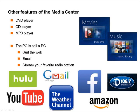One of the nice things about using your laptop as a DVR is it's more than a DVR. It's a DVD player, it's a CD player, it's an MP3 player, and don't forget, it's still a PC. You can surf the web, email, stream your favorite radio stations. It's pretty nice. I have a 42-inch flat screen PC that I can sit on my couch and use anytime I like.